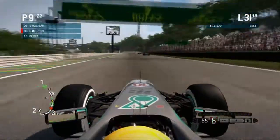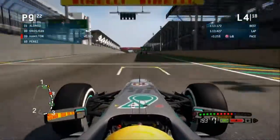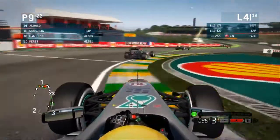Chasing down Romain Grosjean, who is the car ahead, we're looking to quickly dispatch of him and get up to the front runners. That's going to be the key here. But as we start 13.4, it's quite slow. I think they're setting 12.6s at this point. Just about locking up to try and avoid Romain Grosjean now.